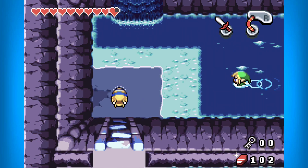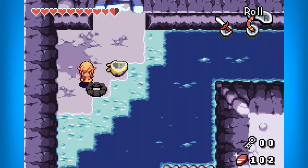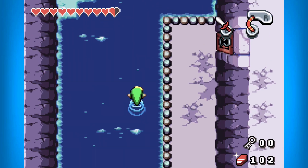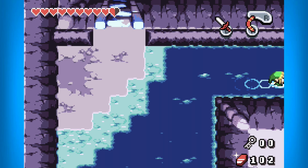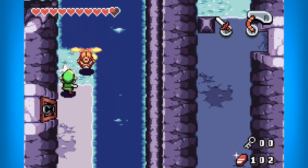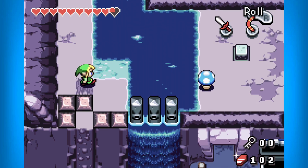You know what though? This has kind of been the motif for dungeons in this game and some games moving forward. This is a very loop-centric dungeon. That's kind of what it's built on. Yeah, for sure. It definitely wants you to know that, it seems.